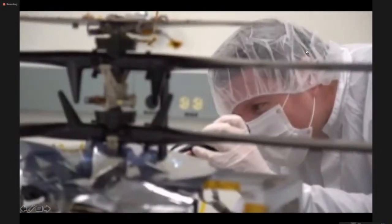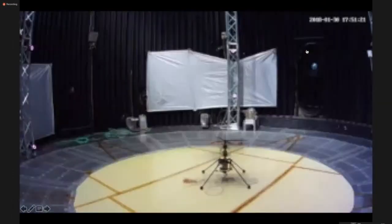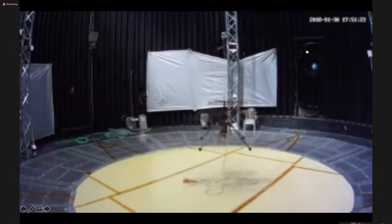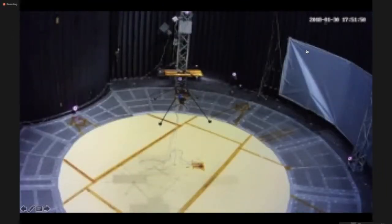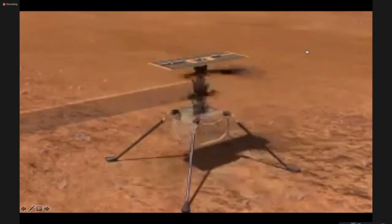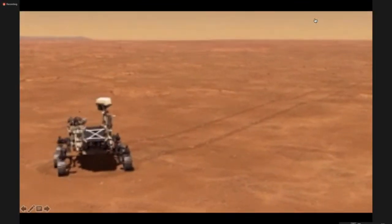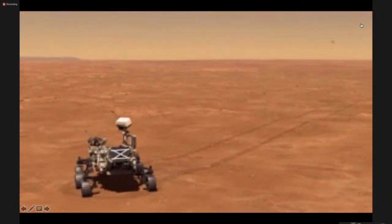The rotor system has to spin very fast. We're spinning between 2,000 and 3,000 revolutions per minute, and it takes a lot of energy. So it's that balance of a very light system, yet having enough energy that's needed to spin the rotor so fast to lift, and on top of it, having to design in the autonomy. It has to be fully autonomous from the time it takes off to the time it lands. What we do on the ground is we plan the flights, and so we determine from here where we want the helicopter to go.